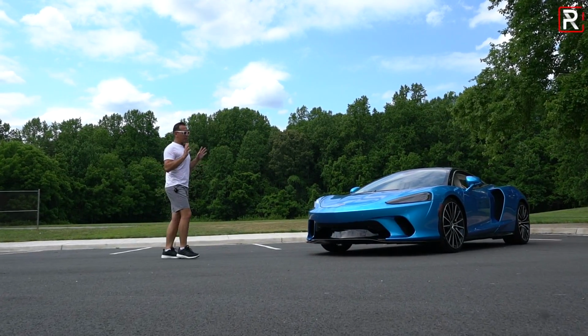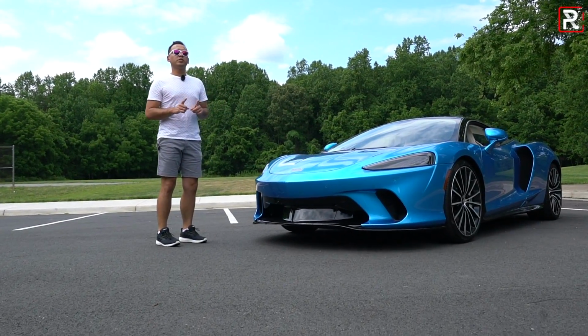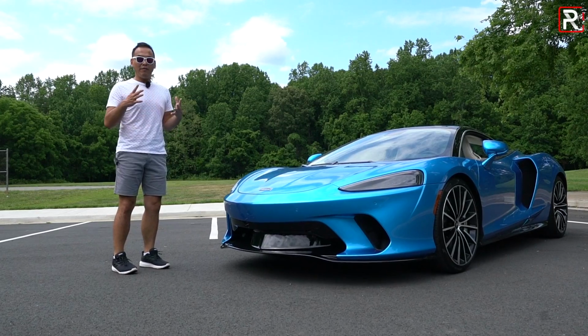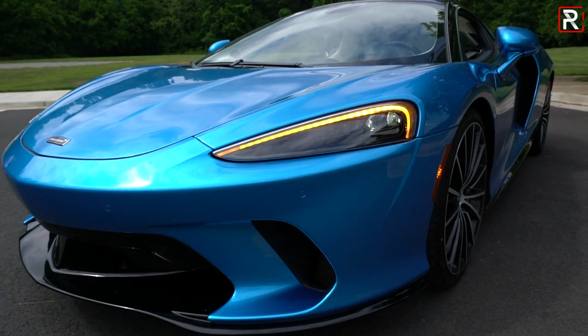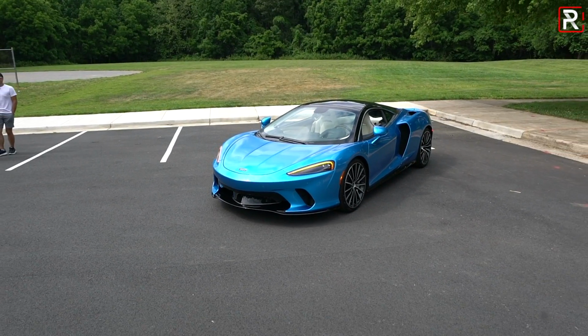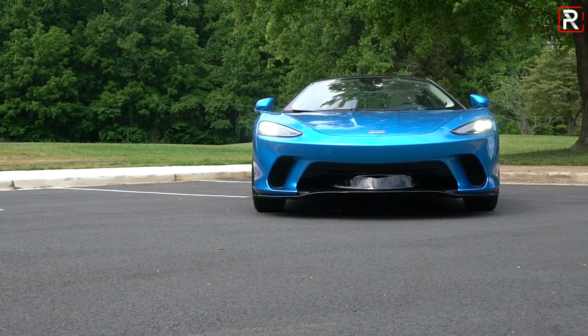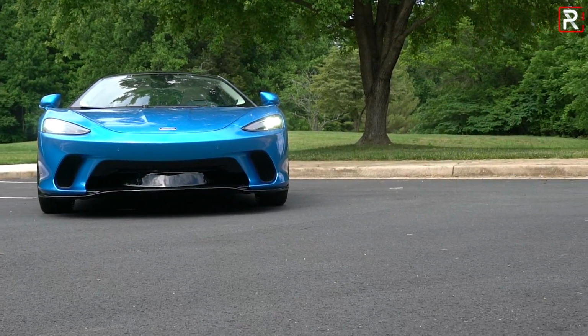And as you can see, the McLaren GT is instantly recognizable as a McLaren, but it's also introducing some new styling elements to this brand that we haven't necessarily seen before. Now, obviously, this is a mid-engine car, which technically bucks the trend of a GT car. Most are front engine or rear engine if you consider the 911. And this GT version definitely will turn heads just like any other McLaren model.